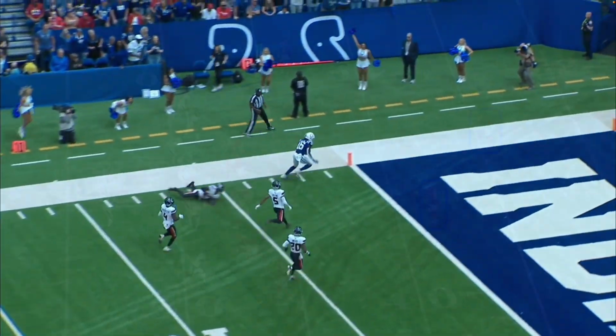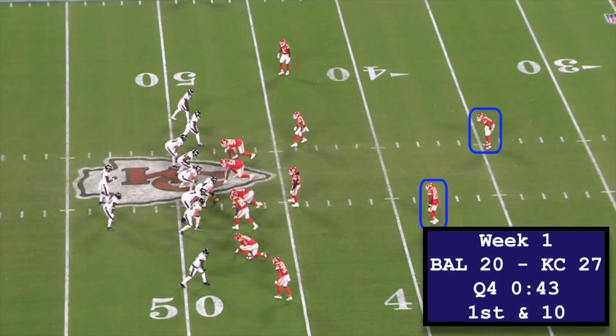At number 4, I have Lamar Jackson's last completion from Baltimore's Thursday night football game against Kansas City. It's first down with 43 seconds to go in the game, and the Ravens are down 7 in need of a touchdown at the Kansas City 48-yard line.